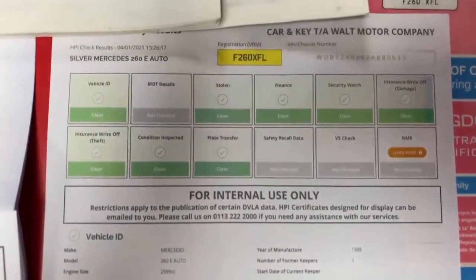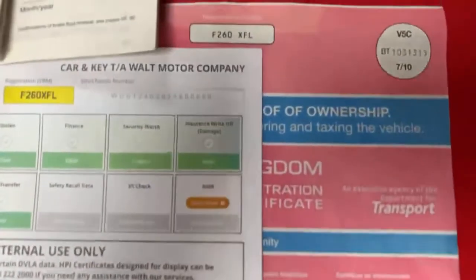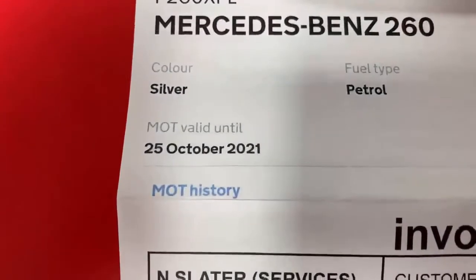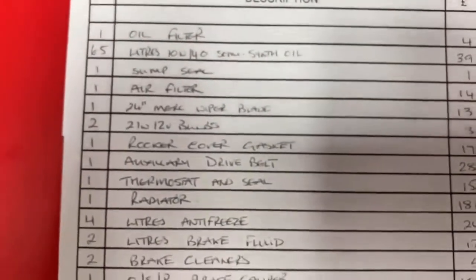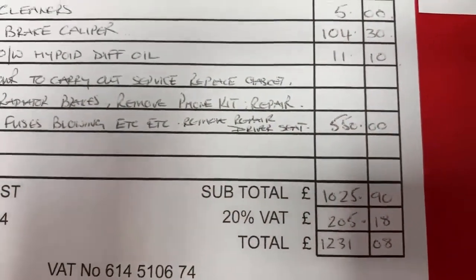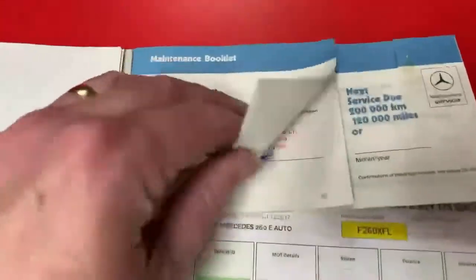HPI check for this car, all clear. Does say one former keeper, and that does correspond with the logbook, which says one former keeper. I'm just keeping the address of the old owner covered for data protection. The MOT is 25th of October 21, and then this is what we've had done to the car here in our workshops. So we've spent over £1,000 making sure that the car is good to go, so we like to keep our ethics in place.